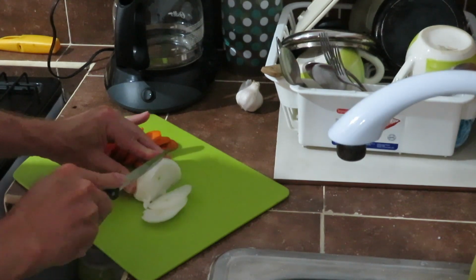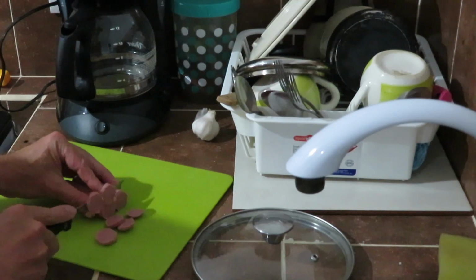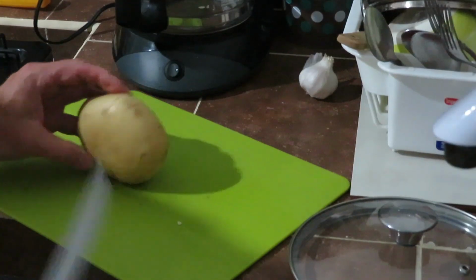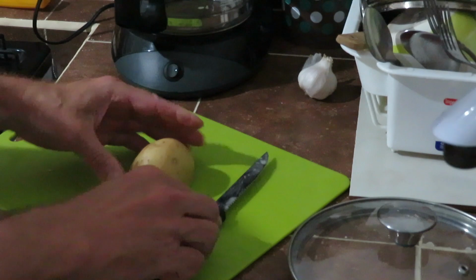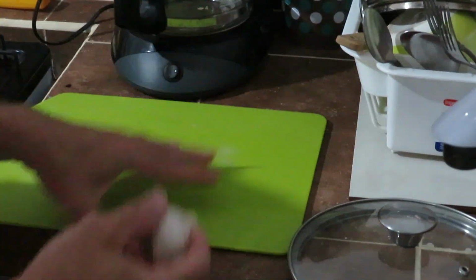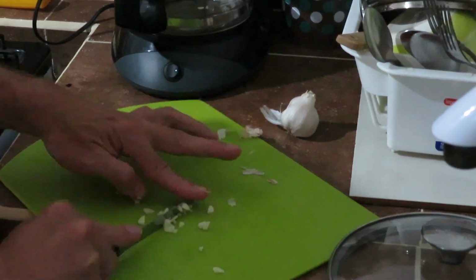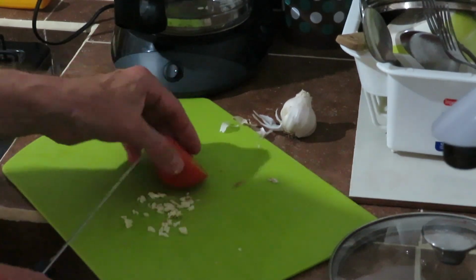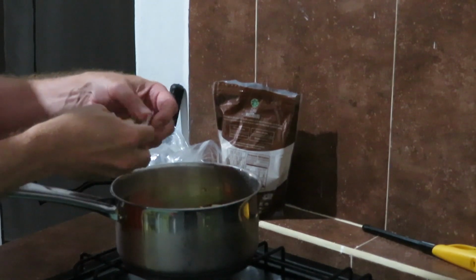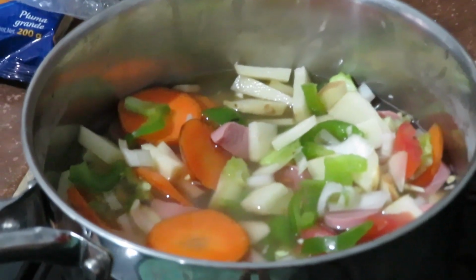Choices are quite limited in San Crisanto, but we got hold of an onion, a carrot, some sausages, a green pepper, a baked potato, garlic, and a tomato. All goes in the pot. Add some water and the soup cube, and poof, amazing what you can do with just a few basic ingredients.